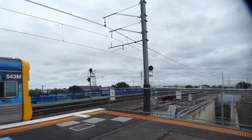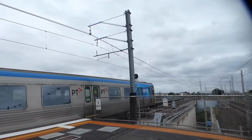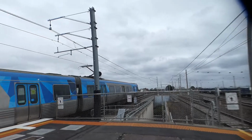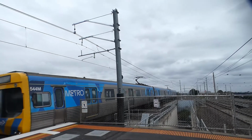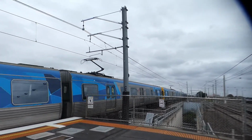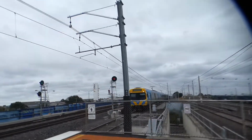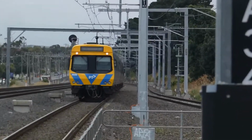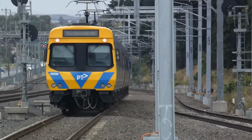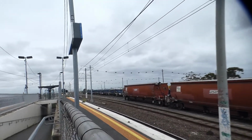Yeah, platform 2. 543M. 1122T. 544M. 496M. 1098T and 495M on the down Water Gardens. Comeng train on the up Flinders Street service via the City Loop.